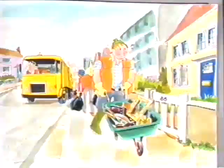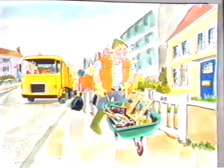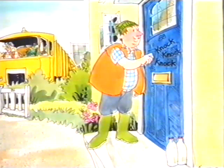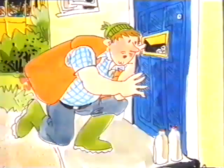By the time they reached Mrs. Crosby's house at number 88, Stan was exhausted. Mrs. Crosby sometimes made tea and homemade biscuits for the crew, and he was hoping she had the kettle on this morning. Leaving the wheelbarrow at the top of the path, he was the first to knock at the door. Morning, Mrs. Crosby. It's Stan, the bin man. There was no answer. Then Stan thought he heard a little groan.